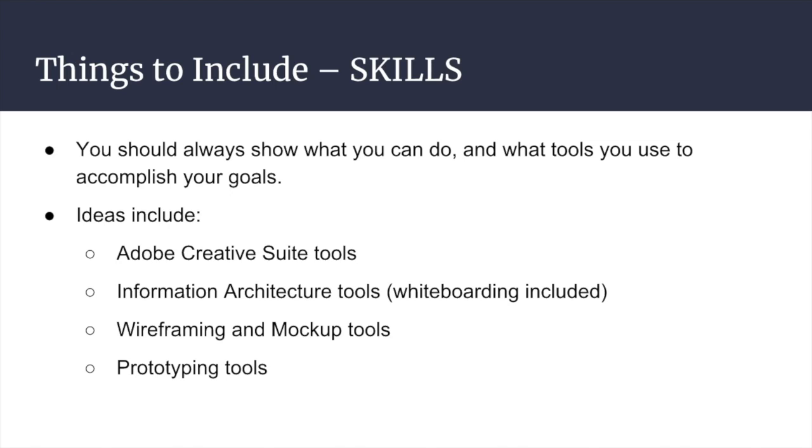Some ideas for tools that you can include is the Adobe Creative Suite. I think that's a very marketable tool. I've seen that on many designer applications. They want you to know, in general, the Adobe Creative Suite. And there's dozens of tools, and I don't know anybody that knows all of them. Another one is information architecture tools. We've gone over this in class. A lot of you have used Lucidchart, so you can put something like that in there. Just be able to demonstrate that you know how to use those tools.